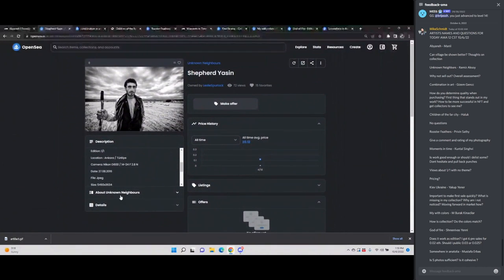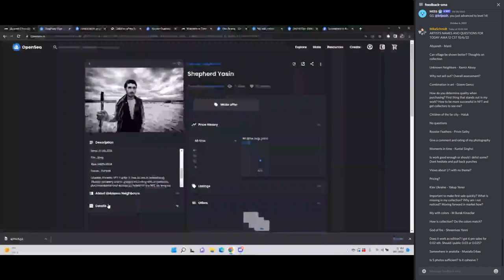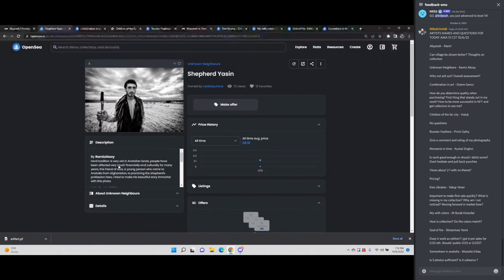And so this one sold, so you can't add properties in here, but for the ones that didn't sell, I would certainly add the properties. Talk about her herd tradition is very old in Anatolian lands. People have been affected very much financially and culturally for many years. This friend of ours, a young person who came to Anatolia from Afghanistan, is practicing the shepherd's profession here. I tried to make this beautiful story immortal with this photo. So great description, right? So just try to transfer your great writing into your artist statement.